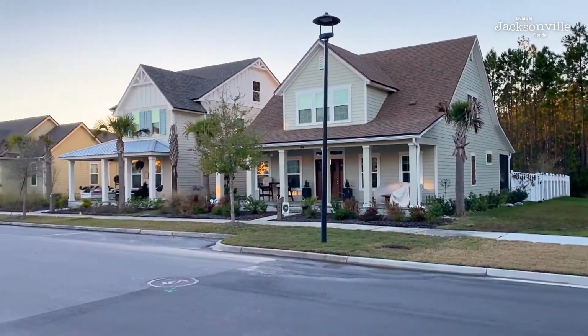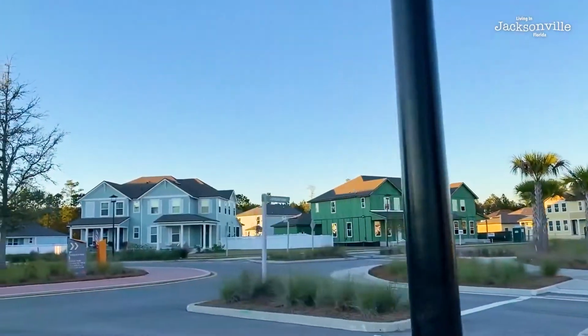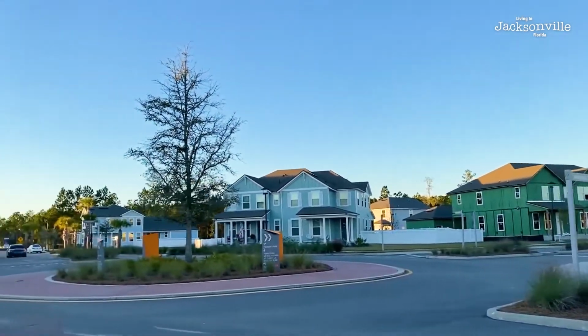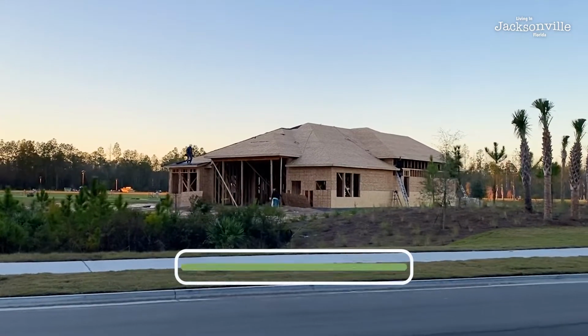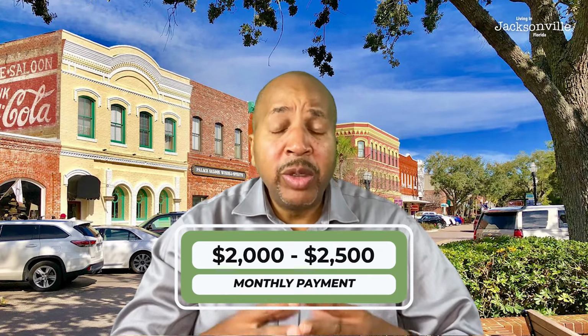So if you like properties with land, if you like properties with nice, suburban neighborhoods, Yulee is definitely the place for you. So price-wise for homes, for new builds throughout Yulee, I have various different subdivisions starting at about $350,000. Roughly your monthly payment would more than likely be $2,200 to $2,500 starting out, depending on how much you put down.